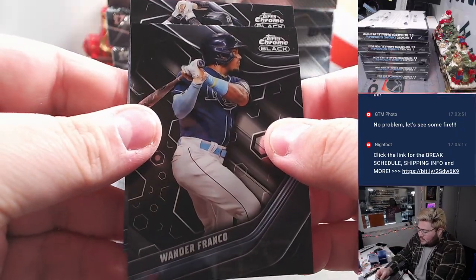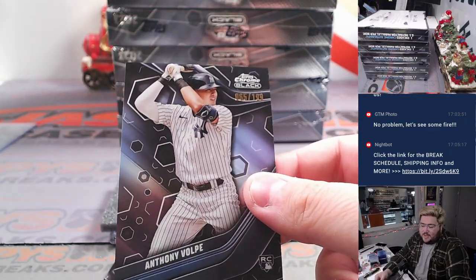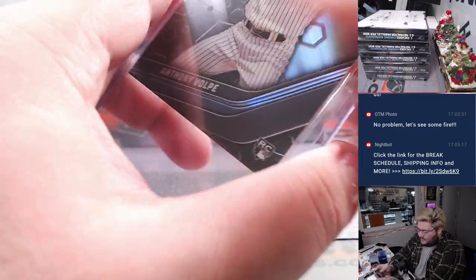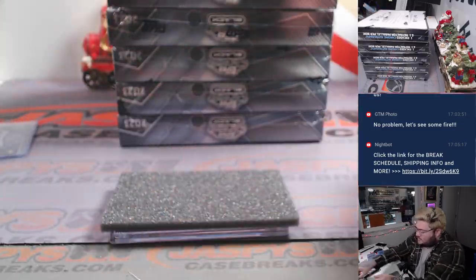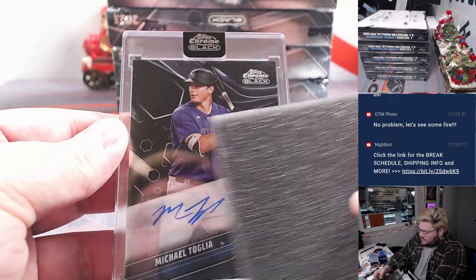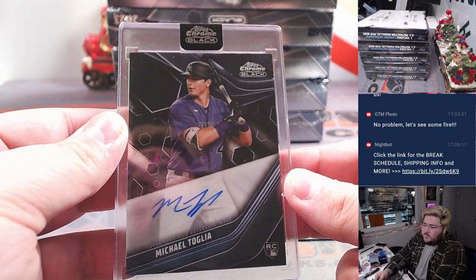From the back, got a Luis Castillo. And for the Yankees, nice. 65 out of 199. Anthony Volpe, rookie refractor. Triston got the Yankees straight up. Nice hit, my man. Oh, nice. Next auto. See if we can pick back up on these autos here. For the Rockies, it'll be Michael Toglia. Another rookie for Colorado. One more for Kevin.